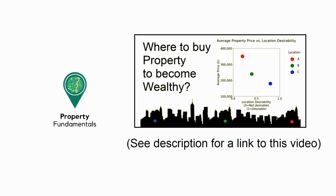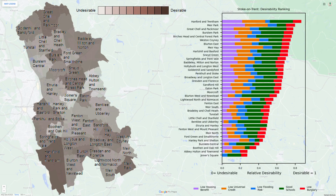Now that we've looked at the data, we can analyse it to find the best areas within Stoke to invest. Before this, if you haven't already, I'd recommend you watch my other video which explains how to interpret this analysis. The map below shows the desirability of the various wards within Stoke. Data from the housing benefit claimants, universal credit claimants, burglary data, flooding and schools have been collated to give an overall picture of which areas are desirable and which are not.